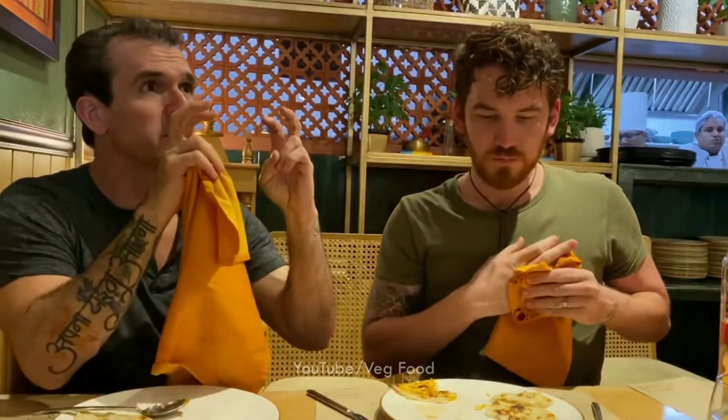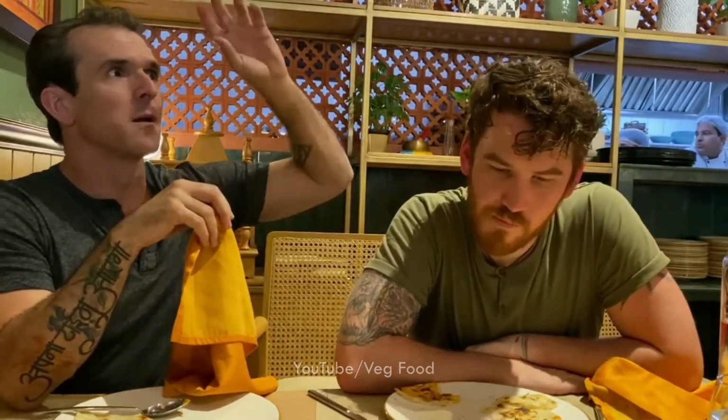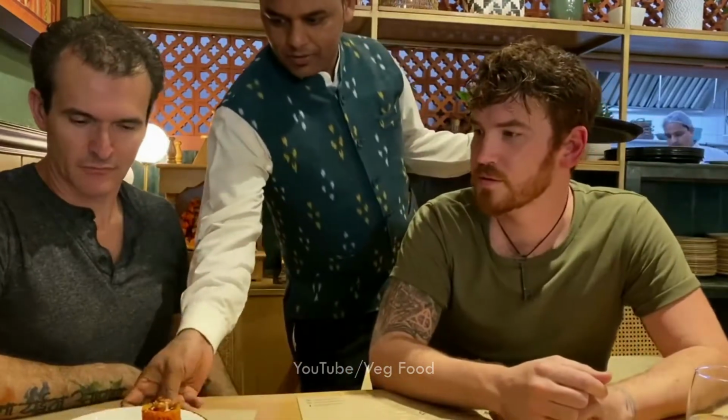I always say, if food is Food Network good to me, it's the kind of food that you would see on Food Network, like Bobby Flay or Gordon Ramsay, some of the best chefs in the world. This is, to me, that level of good. It's a gajar halwa with gulab jamun.